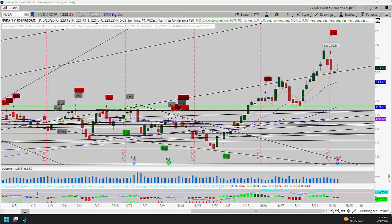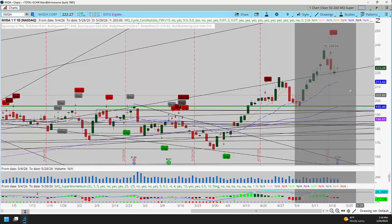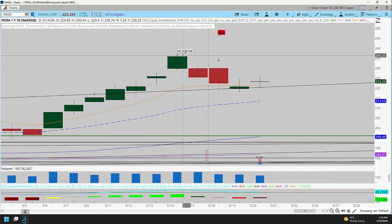I'm looking at Nvidia right before they report. At this point, the earnings aren't out yet. It's expected that they're going to come out with $1.70, using the numbers that TOS shows here. It pulled back 3 days in a row, but it bounced today.